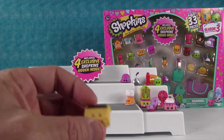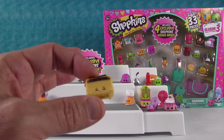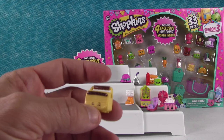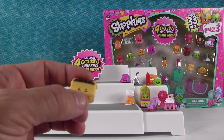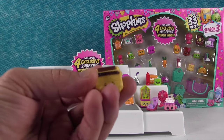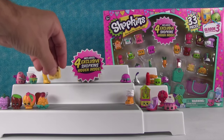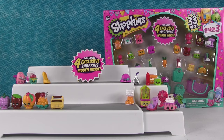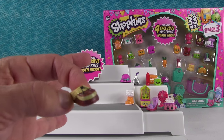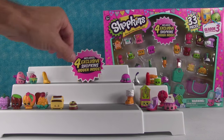Okay, and then we have the two Chocolate Frosted Ultra Rares. This is Vanilla Radio Sue. And do they even make radios like this anymore? I don't think so. I don't even think they made radios like that when we were little. Oh, no, you could still get them like this. Could you? I don't remember. And chocolate frosted Molly Moccasin. Chocolate shoes. That would be silly. Okay, whoops.